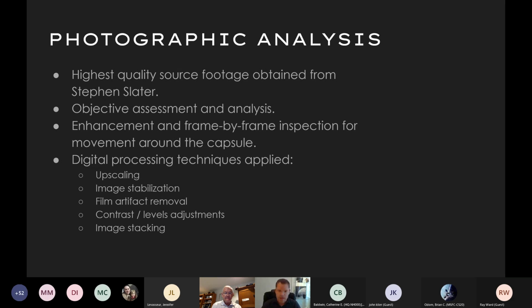And they did that by looking for any movement at all around the capsule. Some of the digital processing techniques applied, I will go through these a bit more as they were used, but upscaling, some image stabilization because the camera's moving a lot, artifact removal, some bits of dust and whatever that can be on the film, basic contrast and levels adjustment, and kind of non-basic image stacking, which is a bit more of a complex process, which we got into further towards the end of the analysis.